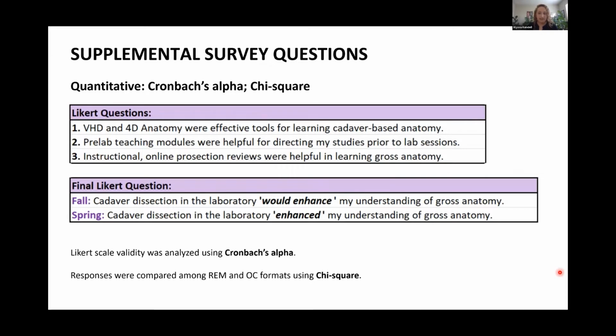So for the quantitative aspect of the study, the students were provided with Likert scale questions. And Likert scale is really just a scale that's commonly used to help measure attitudes and perceptions and values. And the final question given to the students changed slightly, just depending on if it was answered in the fall semester with remote labs, or if it was answered in the spring semester with the on-campus labs.